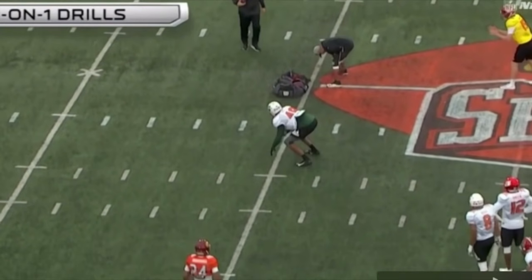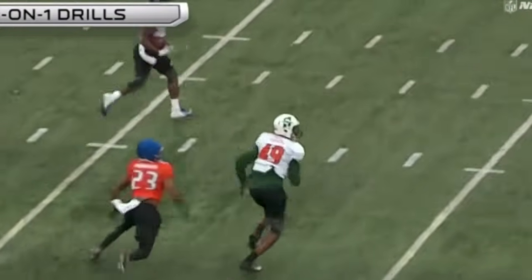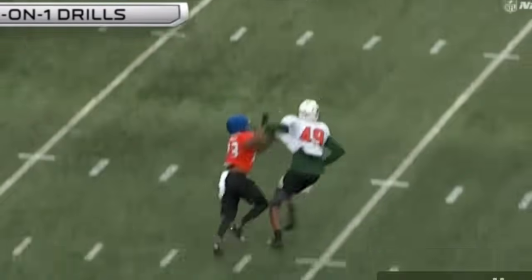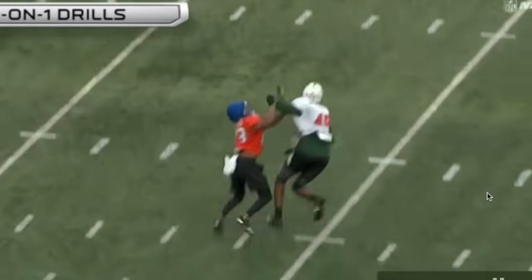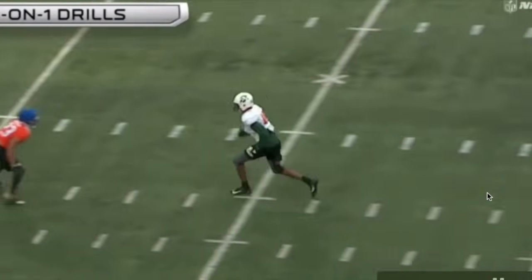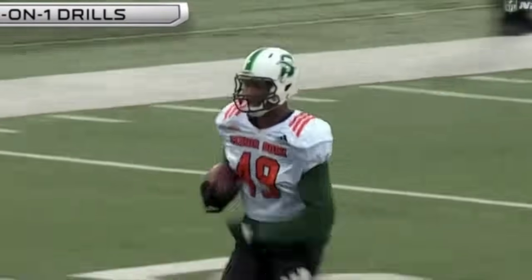This matchup here is an interesting one. We got the 6'8" Donald Parham from Stetson, another obscure state school, versus Nazir Adderley from Delaware, another obscure state school. Adderley's going to be a DB here. I mean, he's going to be a safety on the next level. Parham didn't have to hit young Adderley in the face like that to get his separation, but that's what he did, man. So that's hands to the face and everything.